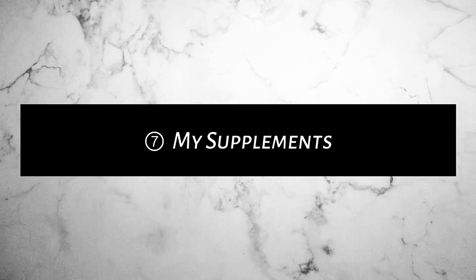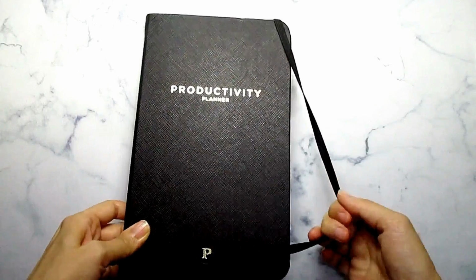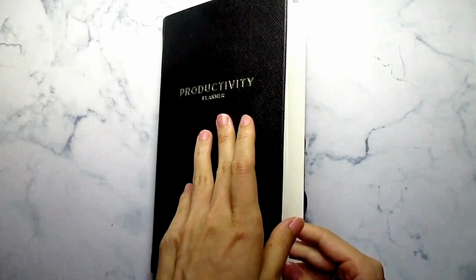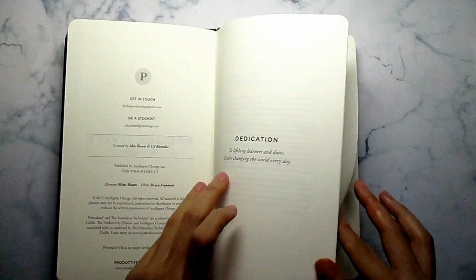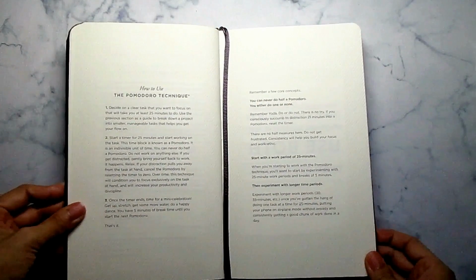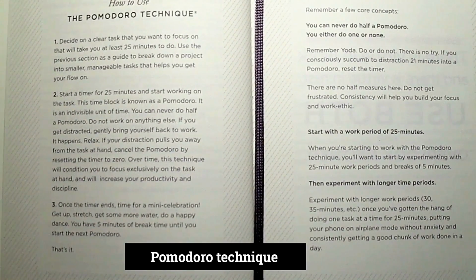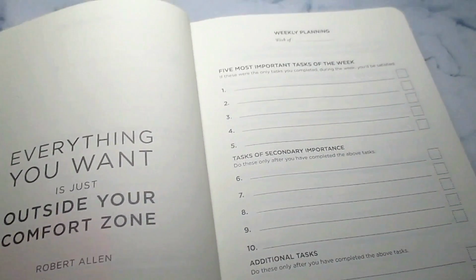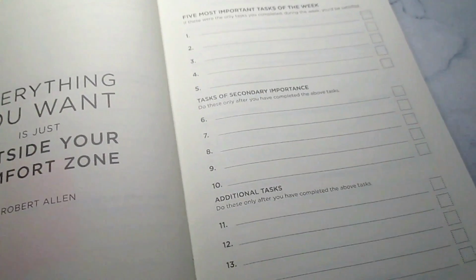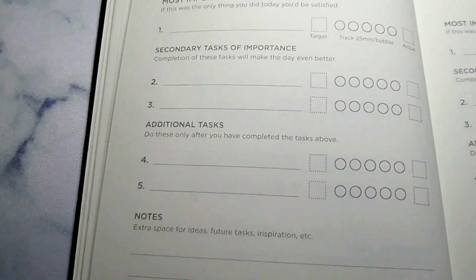In this last section, I would like to introduce two supplements for my vertical planner. The first one is called Productivity Planner. It is categorized as a daily planner, and I've already started using it. This is not a typical planner, however. It is designed specifically for a time management method called the Pomodoro technique. It is a super simple way to focus on just one task that you're tackling right now. This way, you can get your mind into the present moment without being distracted by thinking of other tasks. I will make a separate video for this planner at some point in the future.